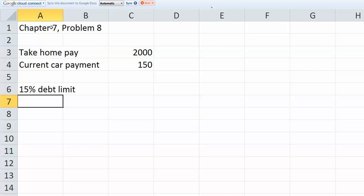So first we were asked to calculate the couple's current debt limit ratio, assuming that the current car payment of $150 and their current take-home pay of $2,000 represents all their debt and all their take-home pay. So I take $150 divided by the $2,000, so their current debt limit ratio is 7.5%.